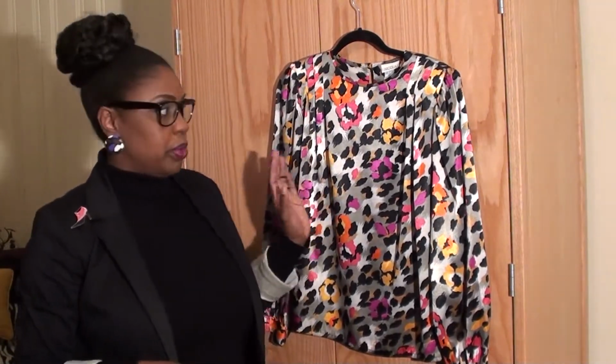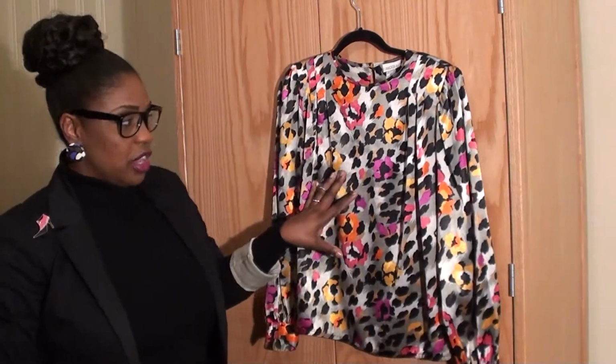So as soon as I saw it, I was like, I'm all about this because I am obsessed with animal print. But then also it has good basic colors that you should be able to match with things that you already have in your wardrobe. And that is one of my keys and my tips when it comes to thrifting. I'm really trying to find those pieces that I can mix and match with things that I already have in my wardrobe. And pattern blouses, usually if you get the right colors, it'll go with something that you already have.